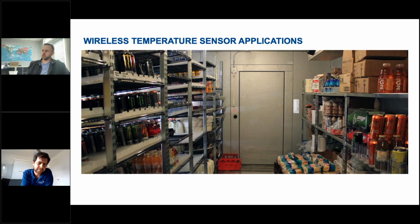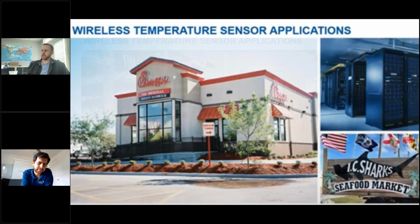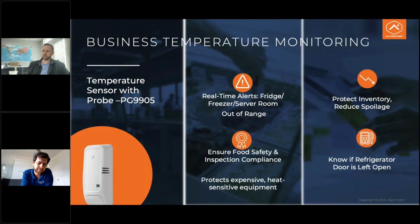But from the Alarm.com side of things, you've got that business temperature monitoring. So real quick, on a Gold Interactive package, you can actually see two of these, and a lot of people automatically are getting the Gold Interactive, but you can get basic temperature visibility on two devices. But if you go with the business temperature monitoring plus plan, now you're getting real-time alerts of your fridges, your freezers. If anything goes out of range from those thresholds that you set, you can see that.